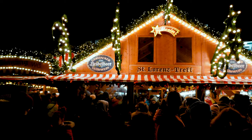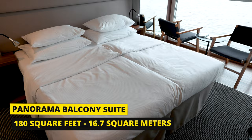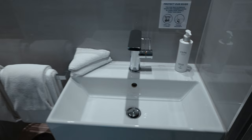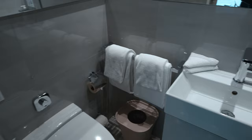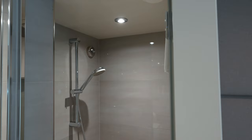Welcome to our room. This is called a panorama balcony suite. Here we have our queen size bed. And let me show you the bathroom. We have this mirror where it hides the cabinet, and you can put your stuff here for easy filing. Here, a nice size bathroom.